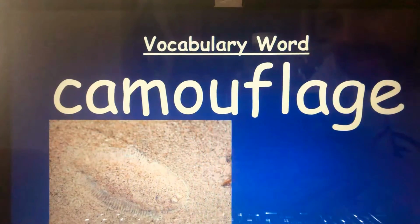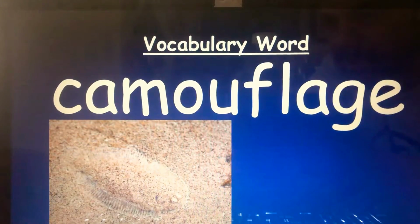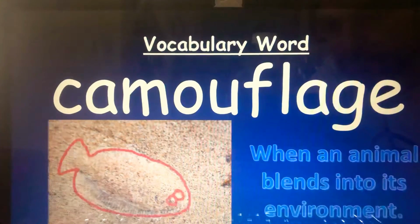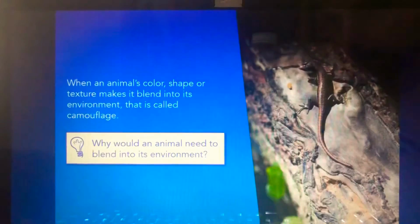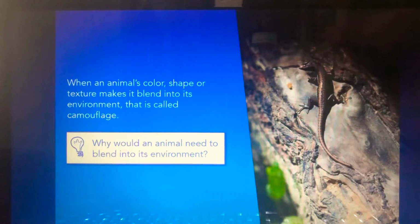Before we talk about what camouflage is, take a look at this picture. Can you see the animal in this picture? If you can't, that's okay. If you can, you must have very sharp eyes. Maybe this will make it a little easier. This animal is camouflaged. When an animal blends into its environment, so it's very hard to be seen, we call that camouflage. When an animal's color, shape, or texture makes it blend into its environment, that is called camouflage.